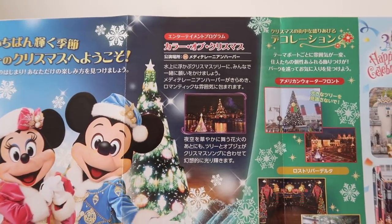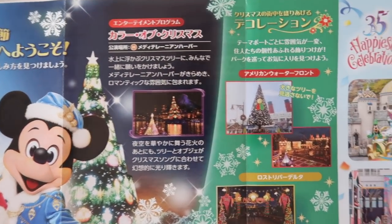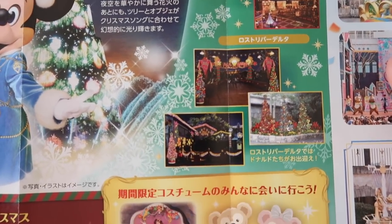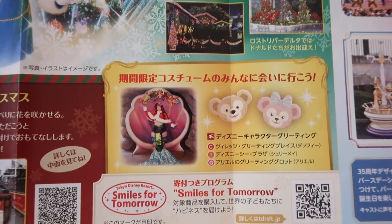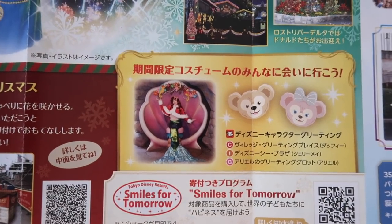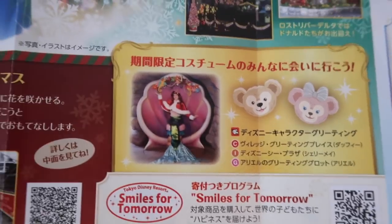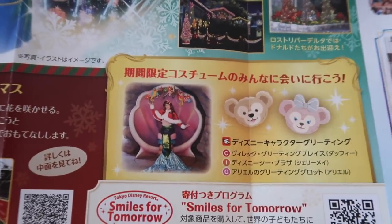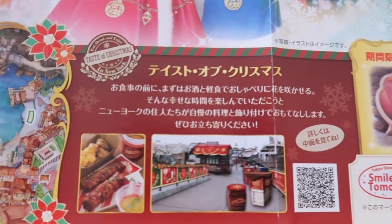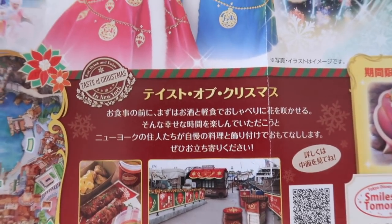And then, of course, we have the return of the nighttime show, Colors of Christmas, which is done in the evening. And we have decorations all throughout the park. Lots of decorations to take in. And, of course, we have character greetings and special outfits. So Ariel is meeting in her Christmas outfit, and also Duffy and ShellieMay. They're also meeting in their outfits. They don't have a picture here for whatever reason, but they have some really cute outfits. I saw the pictures of them, so. And we have this thing called Taste of Christmas, which is a bunch of different snack foods, so I'll go over that in a moment.